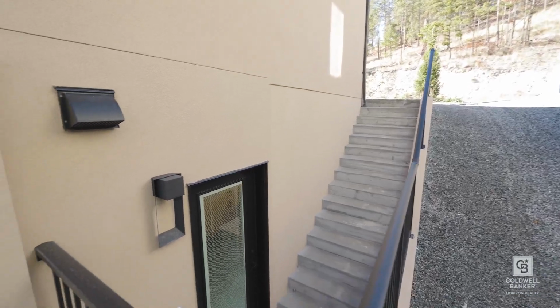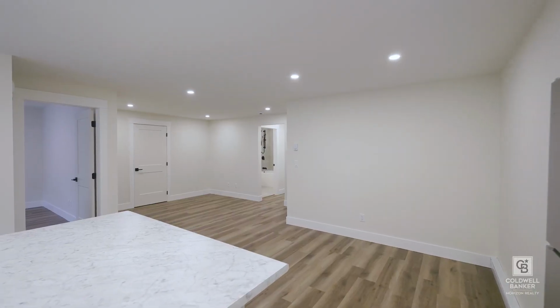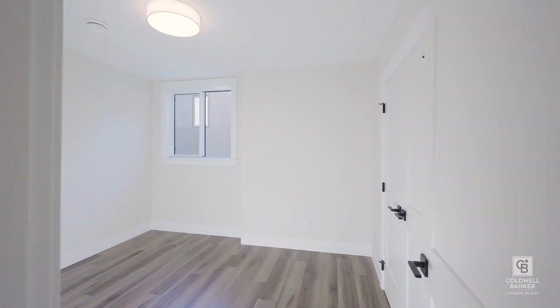This self-contained legal suite has its own entrance, a bedroom, and a den. But there is an extra bedroom that's very close by, so we could convert this into 2 bedroom plus a den, or you could keep that bedroom as part of the main house.